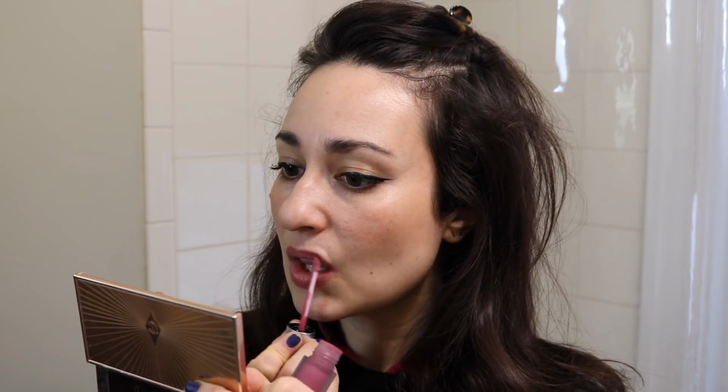The last thing to do is just throw on a little bit of lip color. I still have not been able to pry myself away from the Fit Glow lip serum in the color Nudie. I'm just so obsessed. First gonna line my lips with a little Red Apple lipstick lip liner. That's it. Now I have to do something with my hair, but that's not the point of this video.